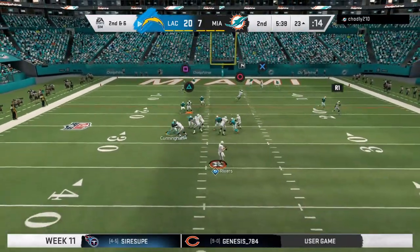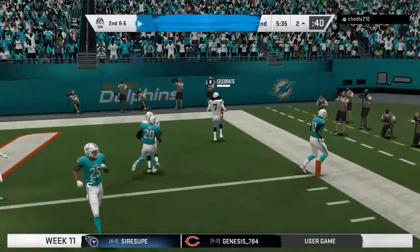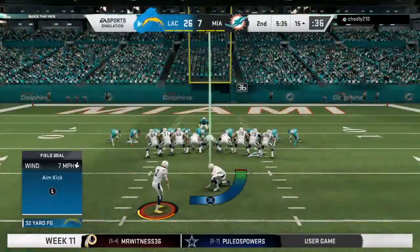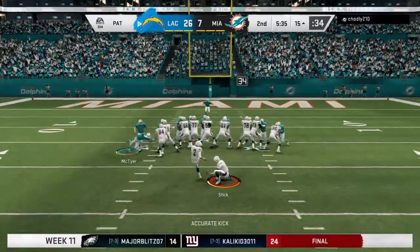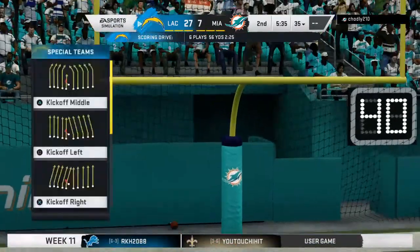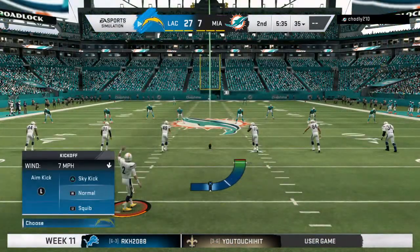Throwing Rivers. It's complete to Williams. And he's in for a Charger touchdown. Mike Williams, his second touchdown on the season. The Chargers are able to widen their lead. Extra point by Badgley, up and good. And the decision to just kick the extra point winds up successful.